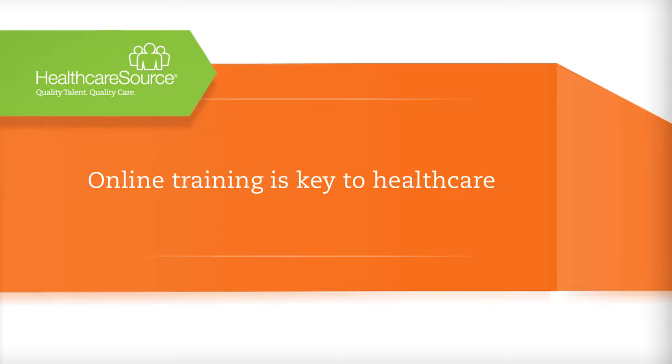In today's environment, if you're going to compete for top talent and if you're going to try to attract and keep employees that are plugged in and empowered and competent, you need a learning management system. It's just the easiest way to deliver training in multiple ways to multiple types of employees. If you're in healthcare, you want a partner that understands healthcare, and that's why we are really excited about using Healthcare Source's suite of products.